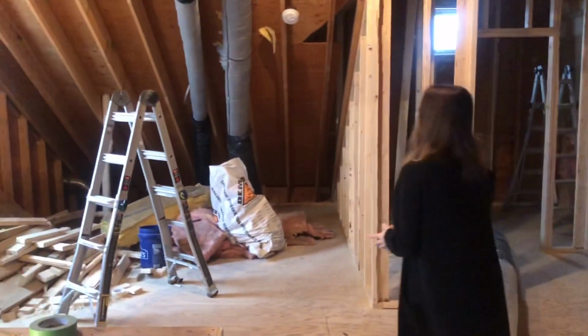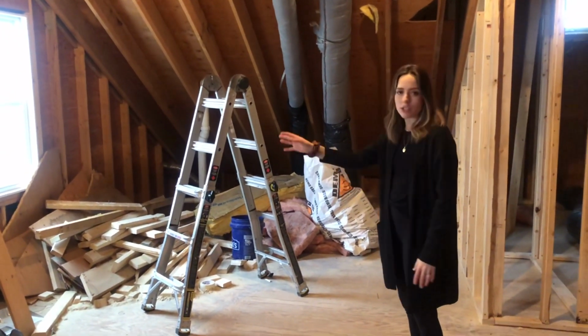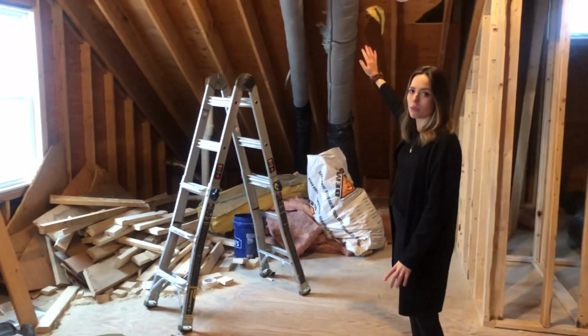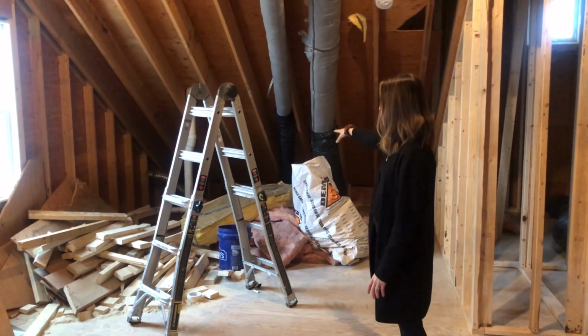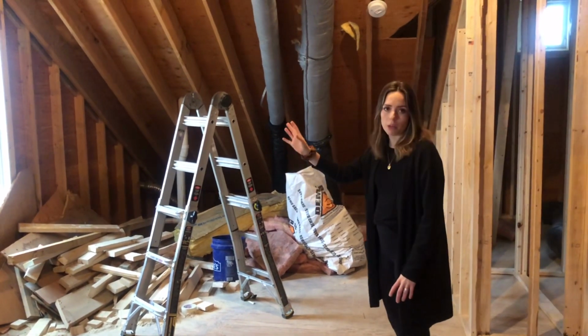And then the other part that's not really done yet is we're going to make this into a playroom, potentially some lounge couches and stuff like that. And they still need to do the same thing on this side with the knee wall. I think one door, Ben? Yeah, one door for storage that we're going to use in the back. And it'll just be an open area with that.